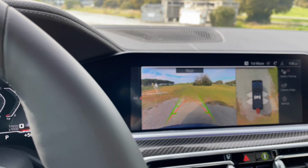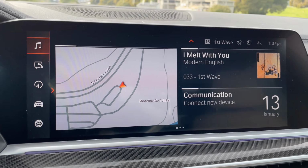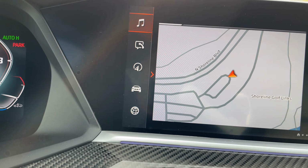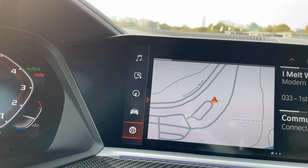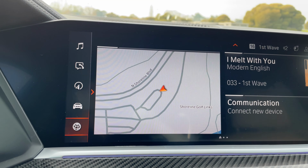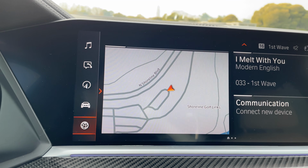Now, I've heard a lot of people complain about the touchscreen delete. This is what it looks like again. No leathering under the icons there, but it's perfectly functional, right? Some people don't like that the touchscreen is gone. Some people don't mind. If you come from an older BMW, say iDrive 5, you're not used to touchscreen anyway, so it's not a big deal.